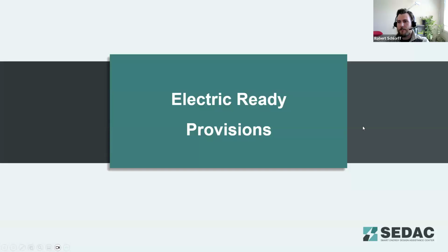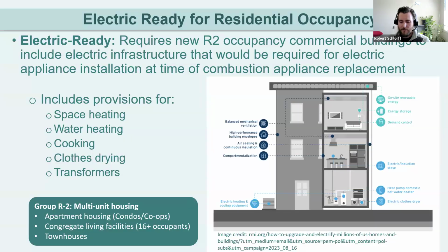All right, thank you, Ryan. So as Ryan just said, we're going to talk about the electric ready provisions contained within the commercial stretch code. Just to start out, the commercial stretch code does not ban the use or installation of any gas appliances. These electric ready provisions are within the code to encourage preparedness for electrification within our buildings, decarbonization of our buildings, eliminating on-site fossil fuel use, as well as providing options for future building owners.